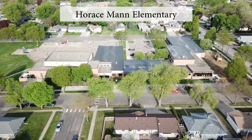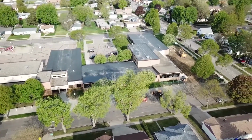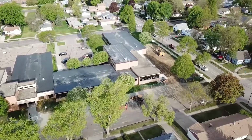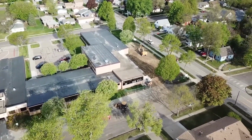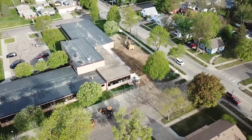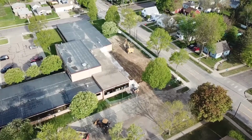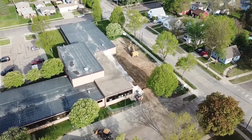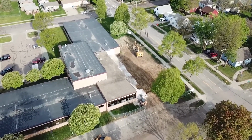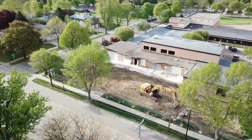Horace Mann, they've almost completed all the demolition for the inside. They tore out the front portion of the building where we're going to tie in the addition. They're excavating. They'll start their foundation work this week, and so it's underway. The office area is going to be on that northeast corner, so that'll be the new security entrance and office.